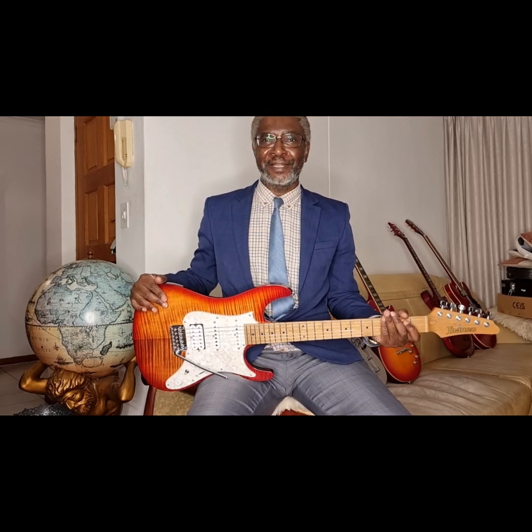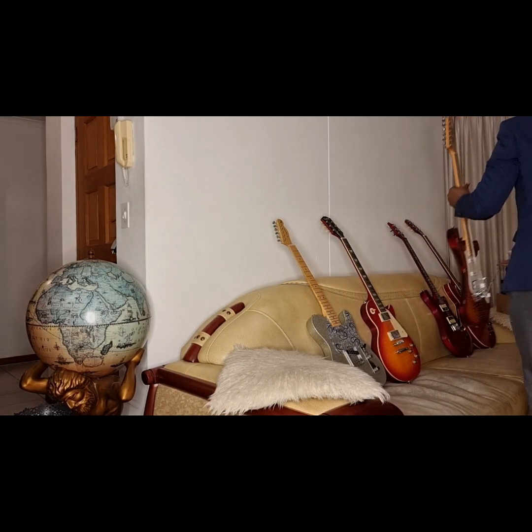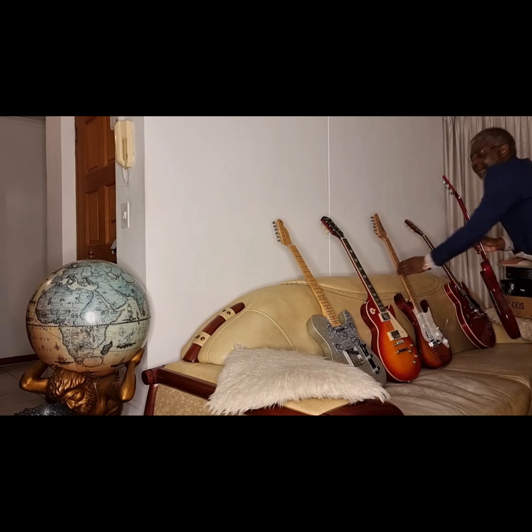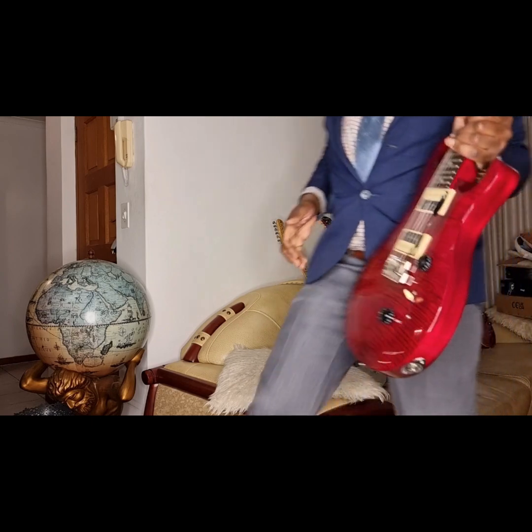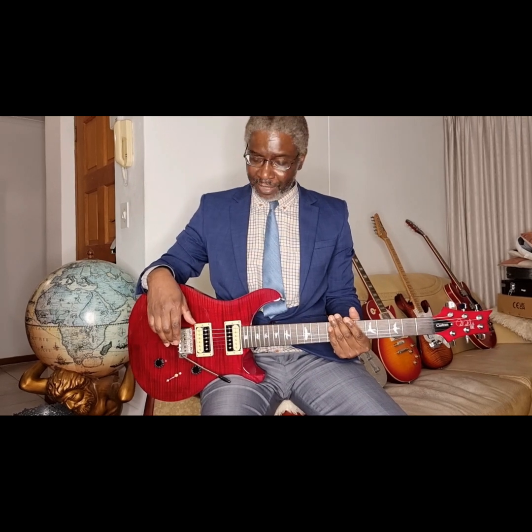Like Eddie Van Halen and so on and so on. That's the Super Strat. Then the fourth guitar, which was a surprise to me, was a PRS Custom 24. So it was quite interesting to see how it was number 4 on there. So it was quite something you'll see frequently from time to time.